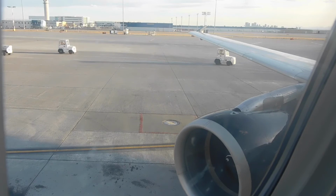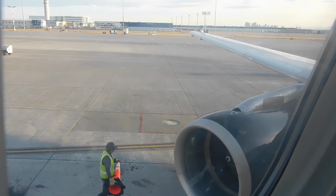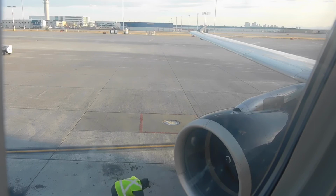Overall, I really enjoyed this flight, whether it was the engine and wing views, the buzzsaw takeoff, or just how friendly the crew was. It was a great experience, and I would highly recommend these seats, specifically being the preferred ones, for anyone flying Air Canada and needing a little extra legroom.